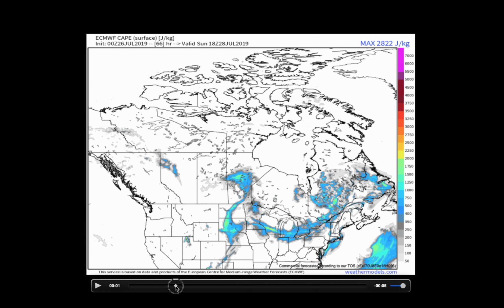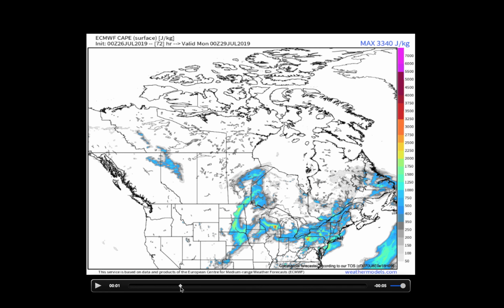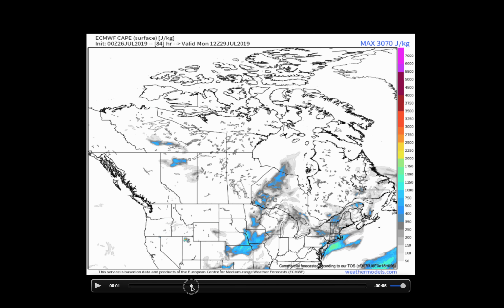As we move into the day on Sunday, this continues to move from west to east. Now our best instability, out ahead of that storm system, is moving through central and southern Manitoba on Sunday afternoon and Sunday evening. So generally from this region on Saturday, and then perhaps this region on Sunday, we're talking about the chance for some isolated strong to severe thunderstorms as this storm system tracks across the region.